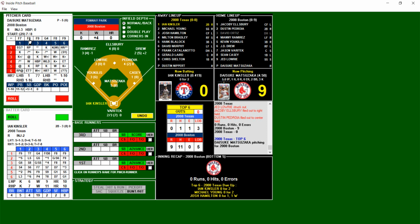It's no runs, no hits, no errors, as the Rangers retire the Red Sox in order, 3 up, 3 down. We go after 5. It's Boston 9, Rangers nothing. We go to the top of the 6th. It's Ian Kinsler, Michael Young, and Josh Hamilton due up for the Rangers. Kinsler, top of the order, he's 0 for 2, and here is the pitch.